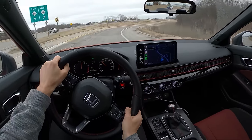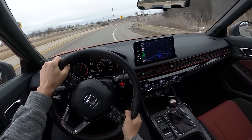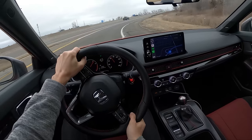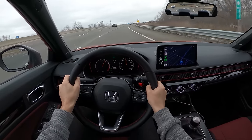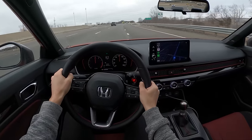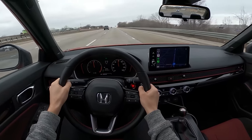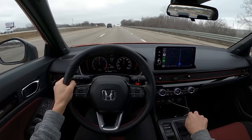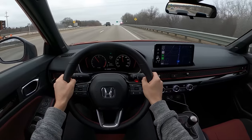It's a normal mode. The chassis here is absolutely amazing. There's so much traction, even on these all-season tires. You can get into the throttle before the apex with this front diff. It puts its power down so incredibly well. It's one of the best front-wheel drive handling cars I've ever driven, and that's saying a lot.